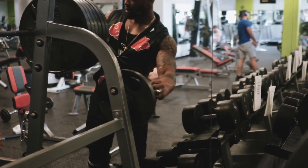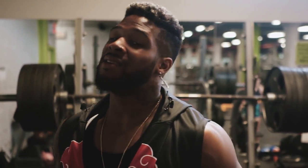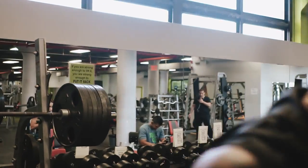605. Wrist is feeling a little groggy. Forgot my wrist wraps again. But we got 605 on the bar right now. Going for one rep, maybe even two, maybe even no. But let's see how this pans out.